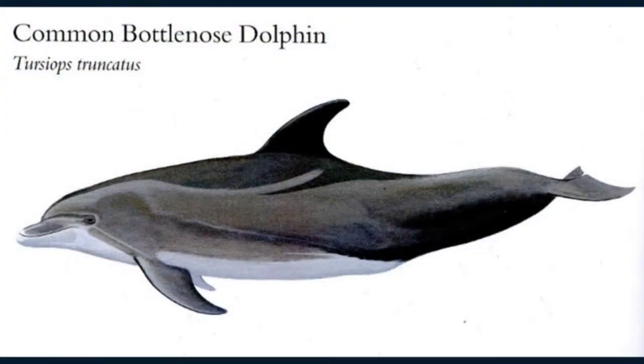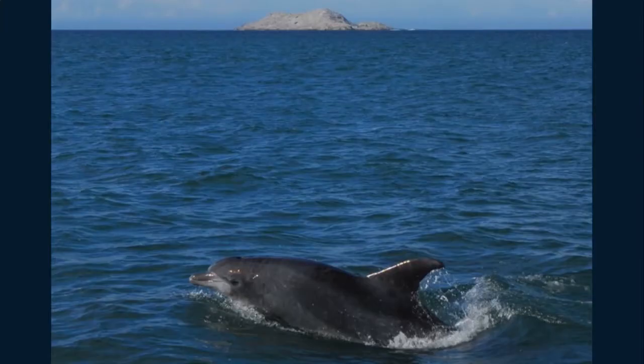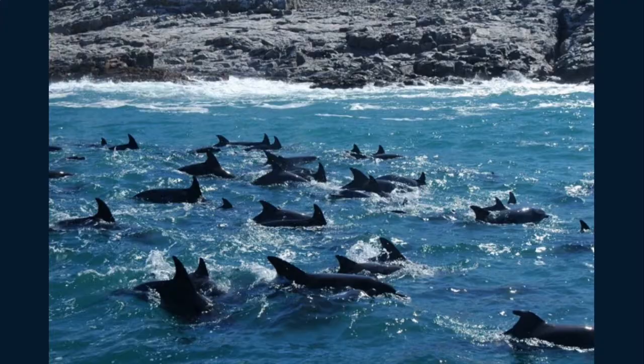This is not like the ones that you see from the shore. It's a larger animal. It lives a little bit further offshore, and it's got quite a short rostrum and is a very chunky animal. You can see there's one with St. Croix Island in the background. Note the quite large dorsal fin in proportion to the body, but also in big schools.